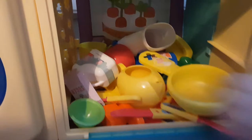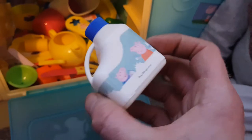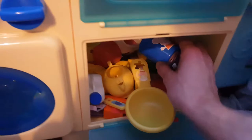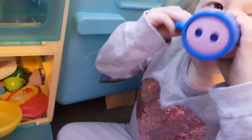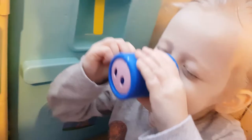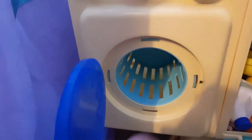You got milk in there? Is that a bottle of milk? Yeah. What's on it? Nothing in there. Peppa Pig. Peppa Pig milk. I do like Peppa Pig. What else have we got? It's your little cup? A cup. A drink? Oh, look. What's a pig say? Oink, oink, oink. Oink, oink. So, what's this little washing machine?